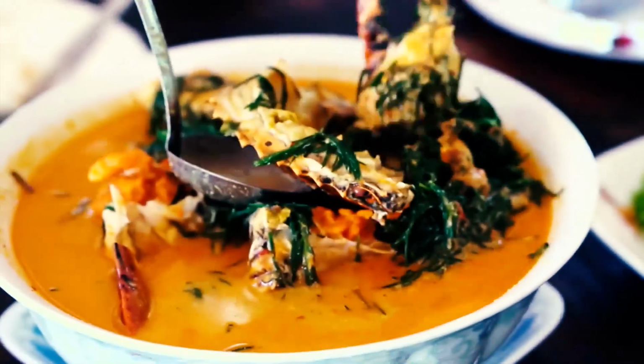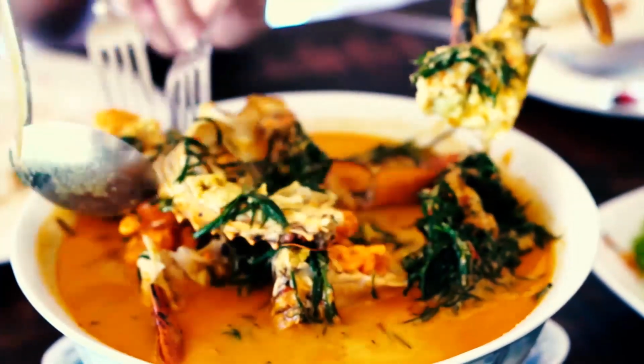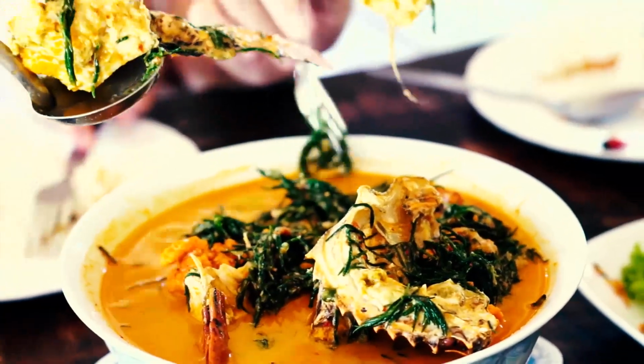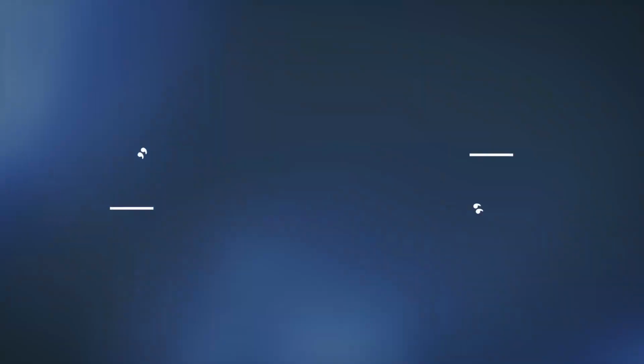So why are curry leaves good for our hair? You wouldn't think to use curry leaves anywhere other than in your kitchen, but research suggests that this natural ingredient can do more than add flavor and taste to your Indian dishes. Here are the 3 benefits of curry leaves for our hair.